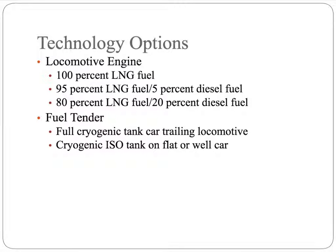There are several technology options that are available in the locomotive engine sector and the fuel tender sector as well to make this technology viable for the rail industry. The first of which is 3 different options that are being currently reviewed for the locomotive engine itself. The first of which is a 100% LNG-fueled locomotive engine. However, there is some uncertainty with how LNG will perform, and there's some desire in the industry to have a small percentage of the fuel come from diesel that they know is reliable and can perform if there were any incidents with the LNG fuel supply.